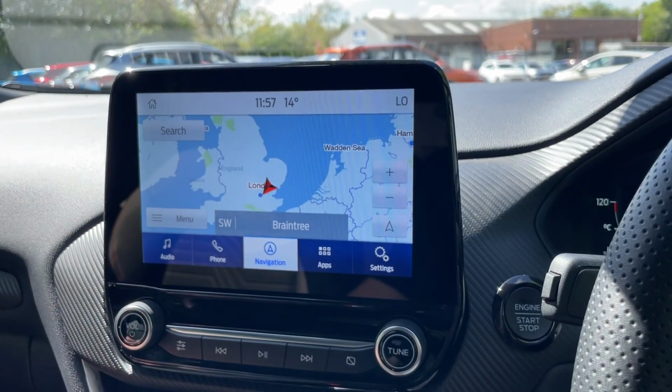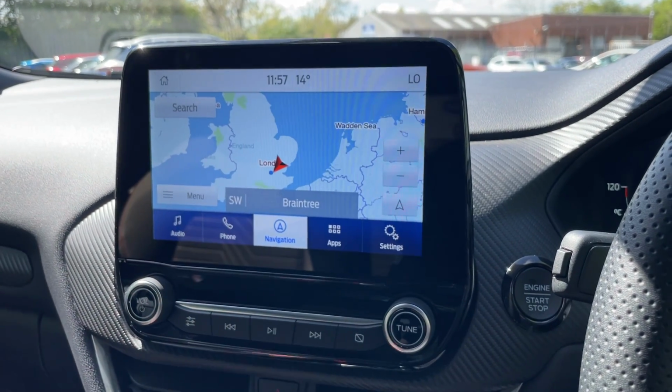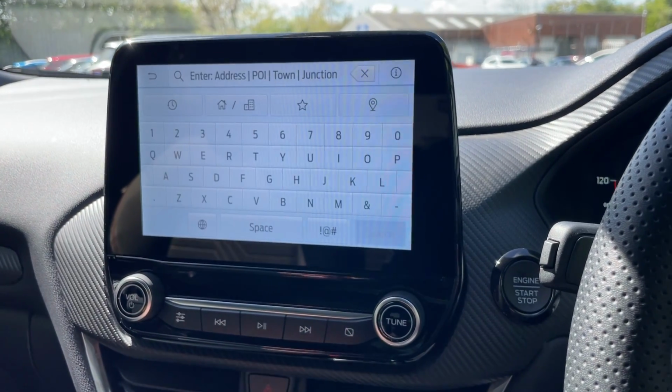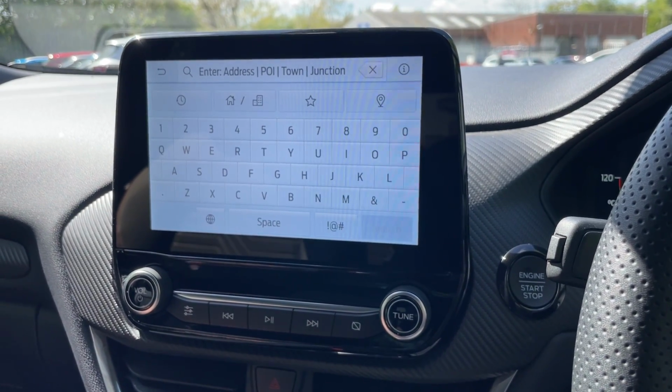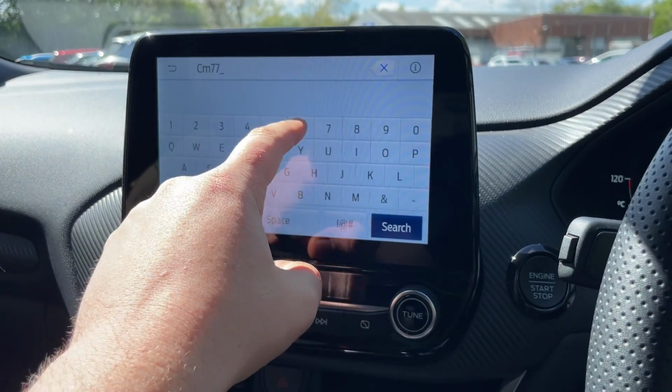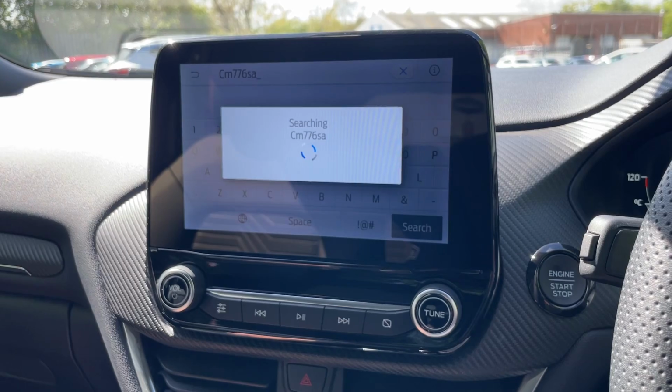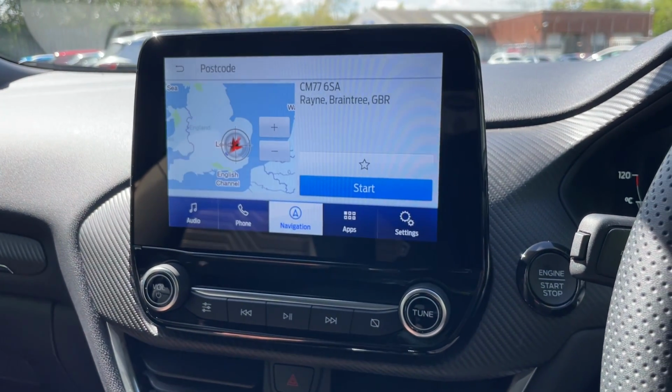So this is a Ford SYNC navigation. I've used it all the time in my vehicle. It's a fantastic system. Top left is your search box. Click that button, and if you'd like to come to Perkins to look at this Puma, you shall need Charlie Mike 776 Sierra Alpha. That's simple. Click the search box and it will navigate your route straight here to Perkins in no time at all.